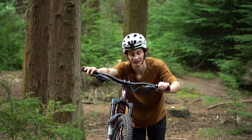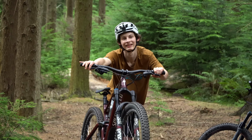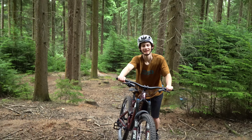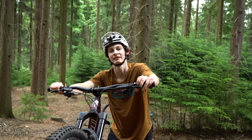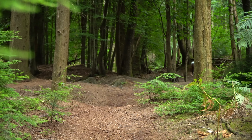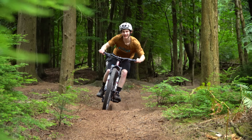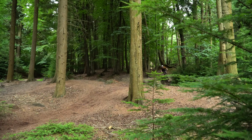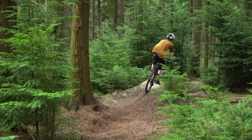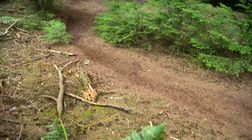What would you rate this bike out of 10? 12. 12? Yeah. 12.5. Why 0.5? Because then you can round it up to 13. No, come on.